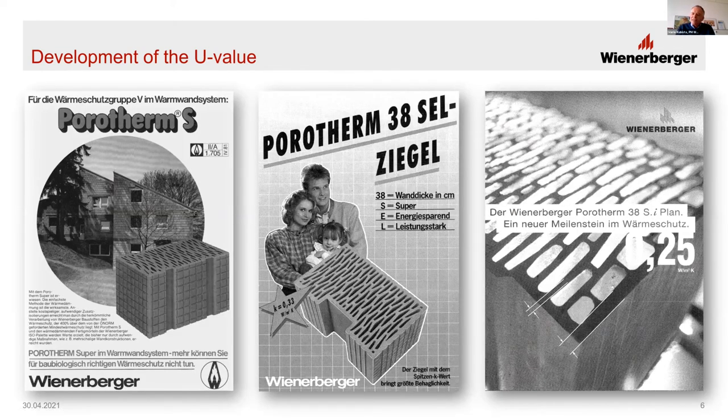Here I've found some old product data sheets to show you that this was really the case and not a joke. Here you can see the Poraderm S, but also a middle step was a Poraderm 38 SEL. Also this car brand has a SEL in its family. And the last evolution in this class was around the year 2000, the Poraderm 38S.I.